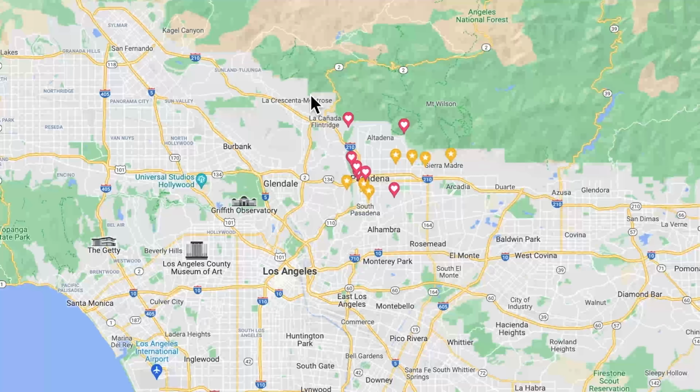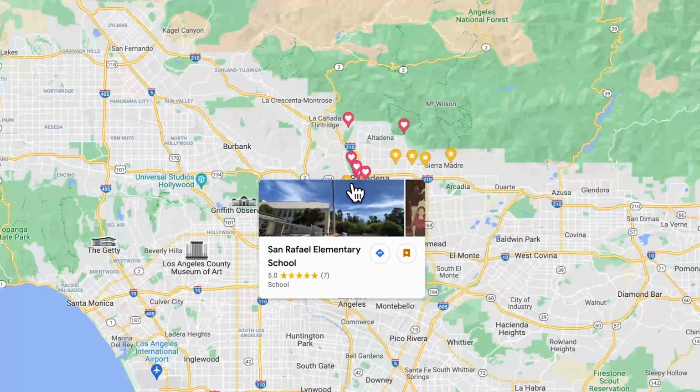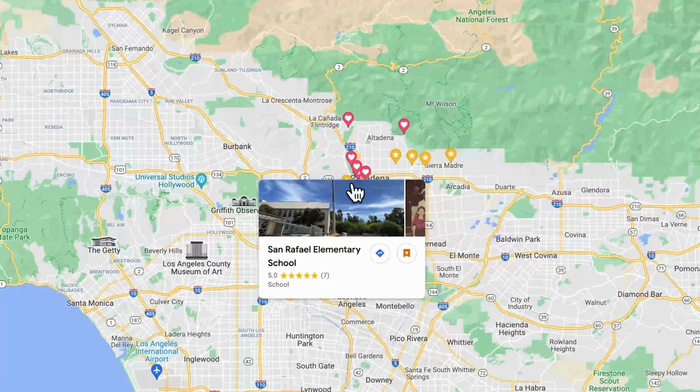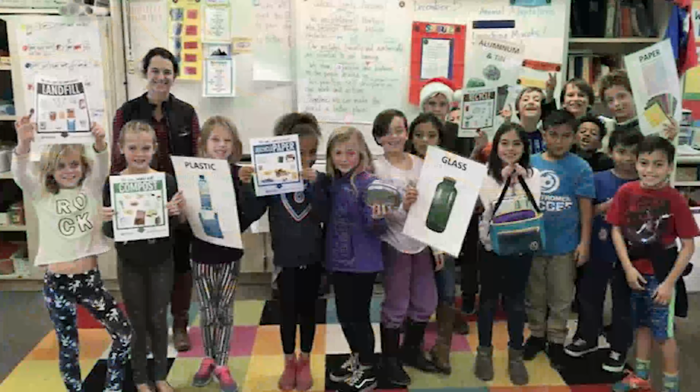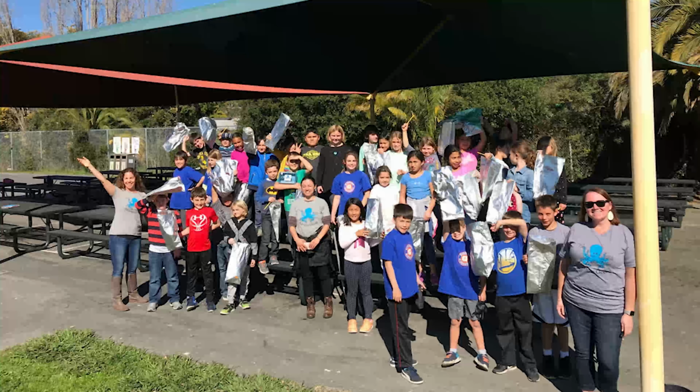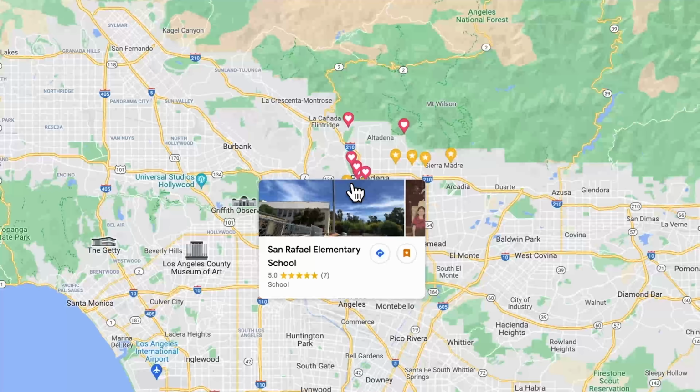So let's now go into our school system. Our elementary school, we have San Rafael Elementary School. It is a K through 5 school. It's rated number 860 in public schools in all of LA. It is an above average school. It has 407 students, and their student to teacher ratio is 28:1. They have a very nice percent proficiency in math and reading, and the teachers here are quite diverse.